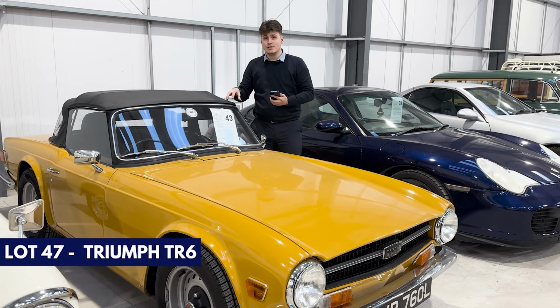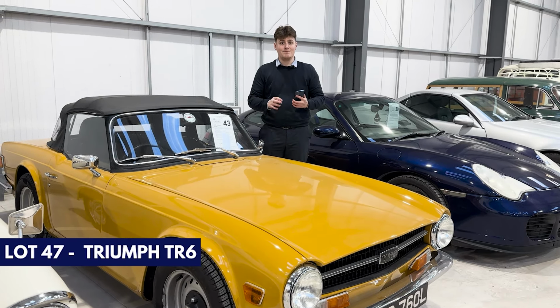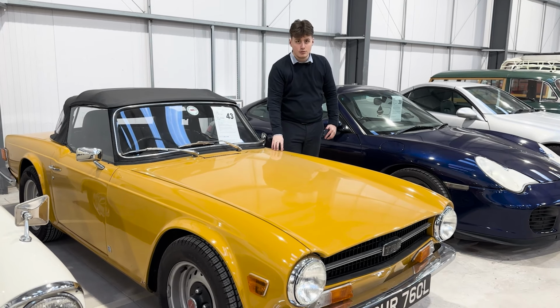Now, I'm very excited to show you this one. This is probably one of two cars that are definitely best in show out of this classic car auction. It's lot number 43. It's this beautiful Triumph TR6, 1972. Finished in original saffron yellow.